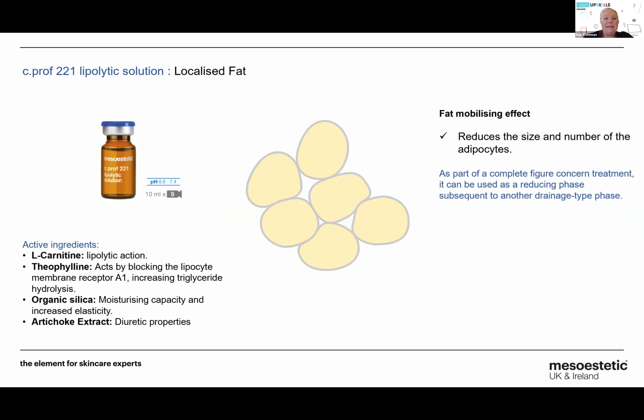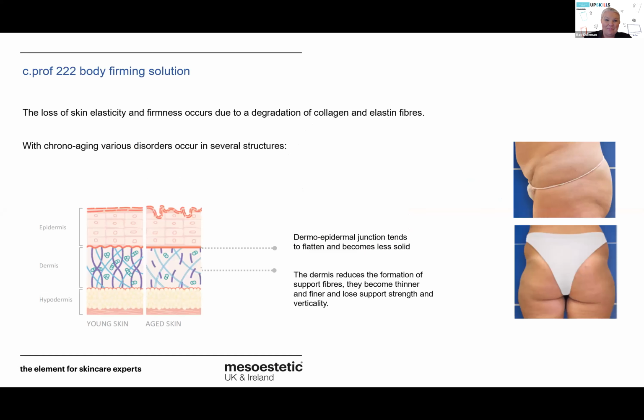So the Lipolytic Solution, main ingredient L-carnitine, which has a great action of breaking down the fat. You've also got artichoke in here, which is, again, really good for draining, diuretic. The lipolytic one is great for reducing the size and the number of the adipocytes. But again, you're going to use this as part of a full body contouring program. And then they want to firm it all up. So we've drained it, we've broken down the fat, and now let's firm everything.